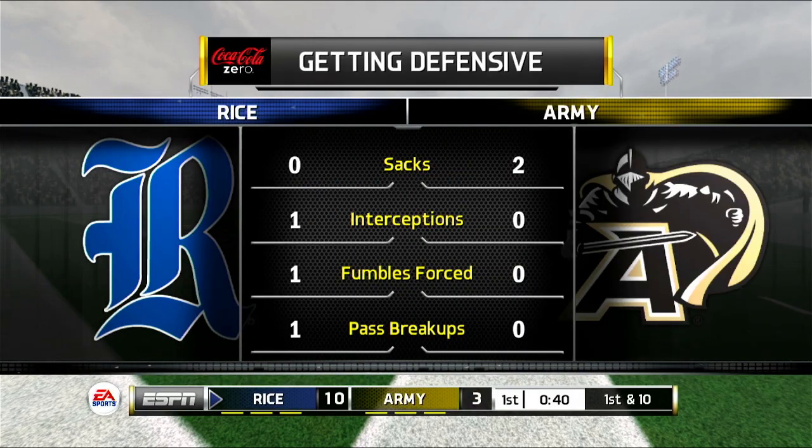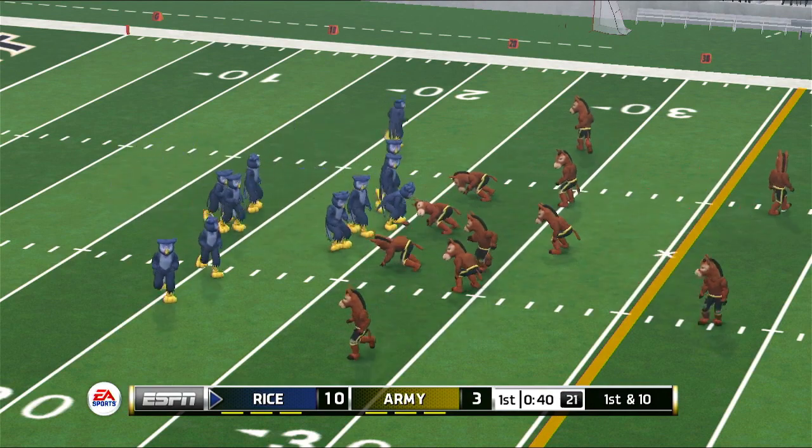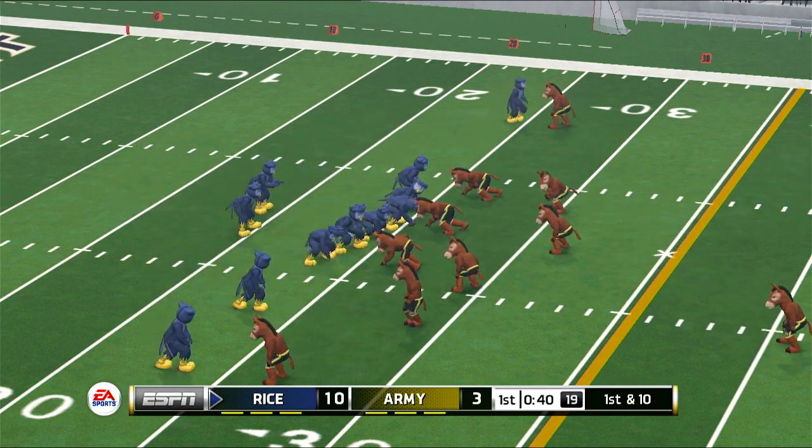Well, this has really been stingy by both of these defenses. And the question is, can they keep this pace up, though? I think that's a big challenge for them to be able to continue to play like this. Right now, the emotion of the game is favoring the two defenses. But I get a feeling it's a matter of time until one of these offenses starts clicking.